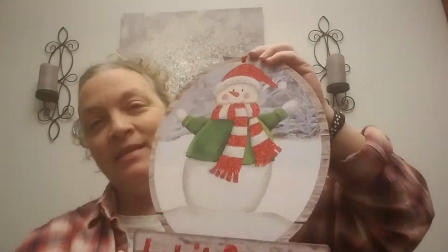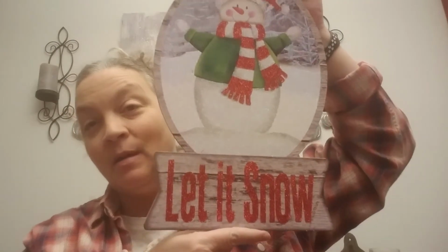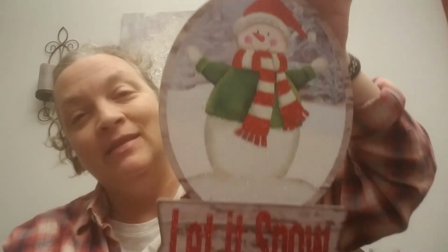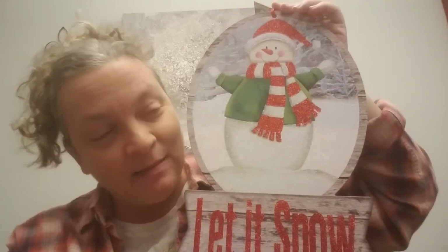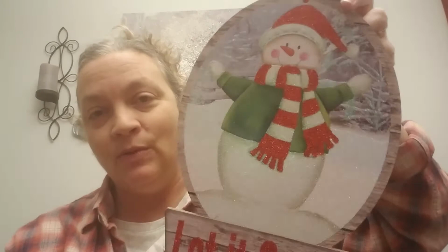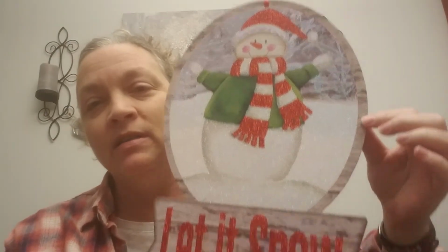So, I picked this sign up and I'm going to stop myself with the signs. So, this will probably be the last one unless I see something really, really cute. Seriously needs supervision. But it says let it snow and it's glittery and it's so cute. It looks like it's on faux wood, which I love.